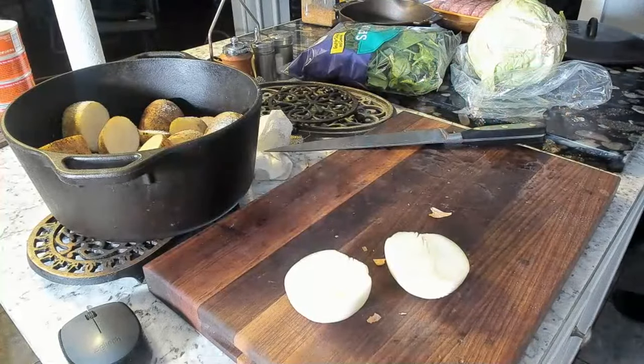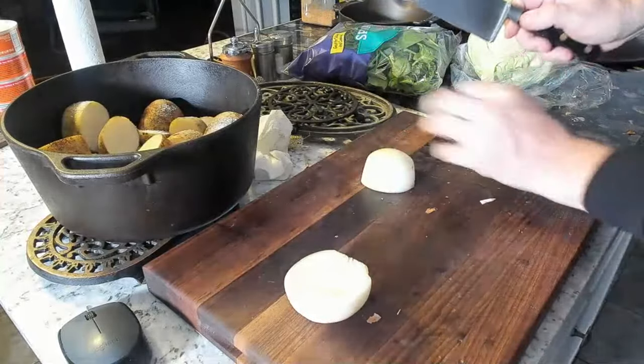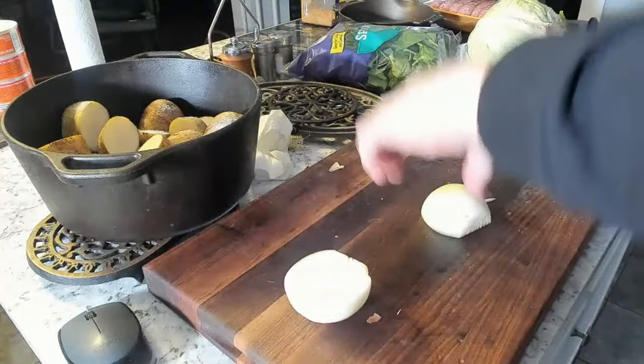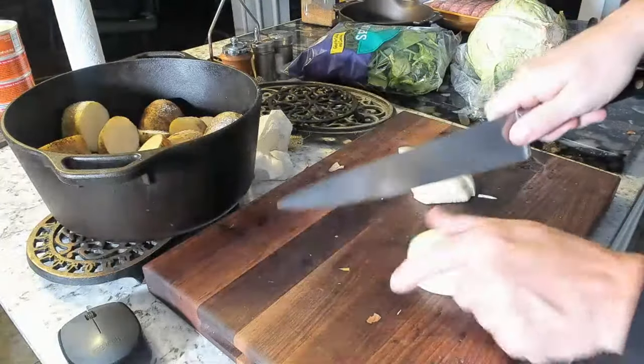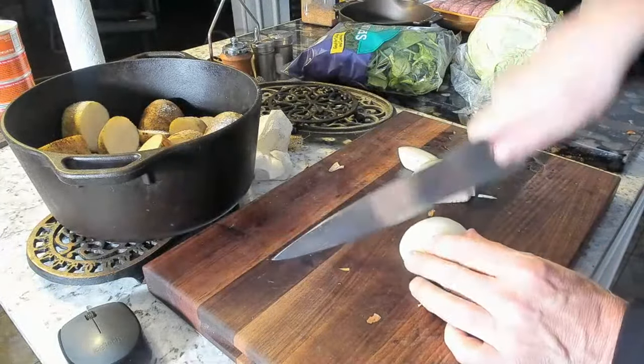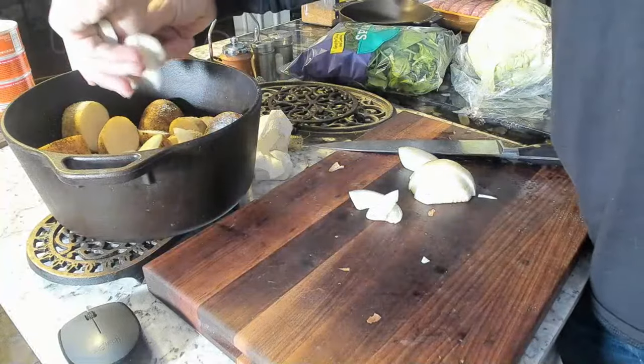Okay, now that we've done that, all I have to do is give this onion a rough chop. I don't even have to really finely mince it because it's all going to be boiled and mashed anyway. So we will just break this up and put it into the pot.